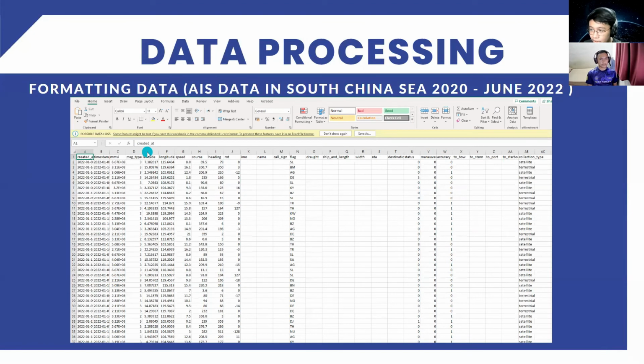This is an example of real AIS data that has been decoded in the South China Sea from the year 2020 to the recent 2022 in the month of June. In this AIS data, we have the date and the MMSI, which is the identification number of the ship, and the message type. In this case, it's a moving message type, meaning the ship is inbound to some place. The latitude and longitude of the ship, with the speed and the course and the heading of the ship. And next is the flag, which identifies the original country of the ship. And lastly, we have the collection type. We can see some of them are terrestrial and some of them are gathered from satellite.